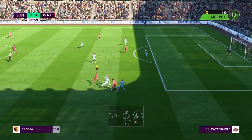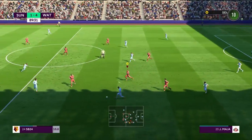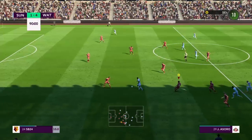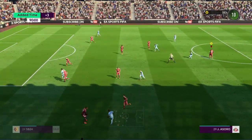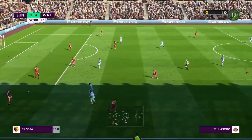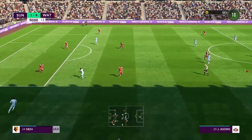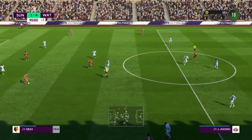Corona. Came in with a challenge. Catamol. And we're hearing there will be three added minutes here. 3 minutes. Lee Catamol. Tackled well. Sebastian Prudel. Etienne Capoue.